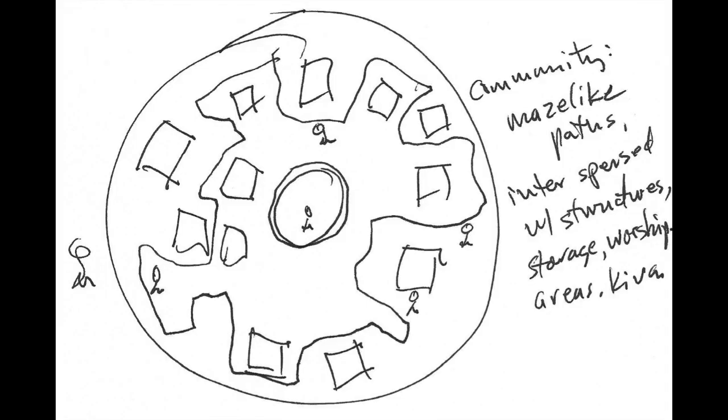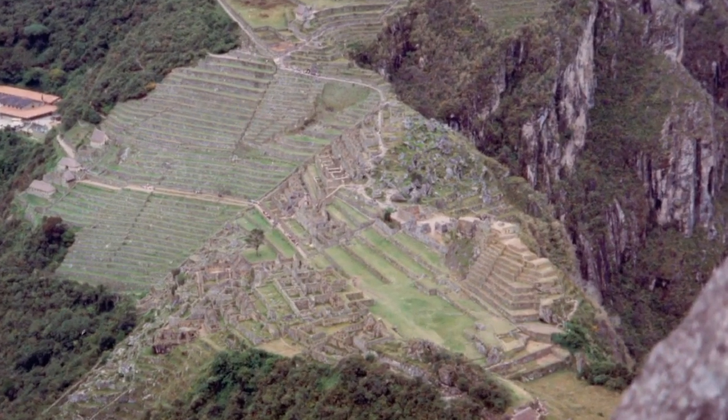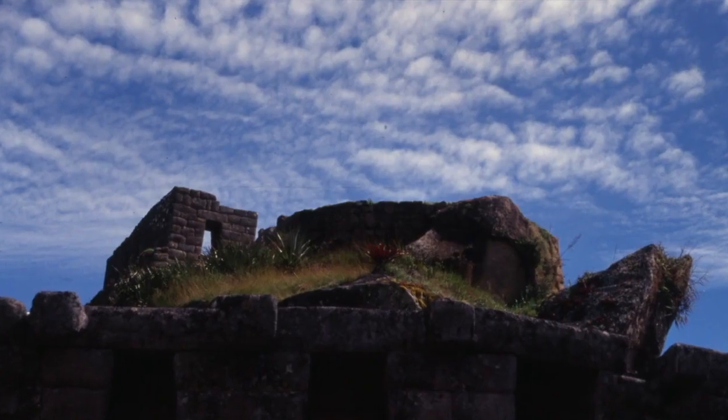And also you don't want to do more damage than necessary as a tourist. So there are trails you keep to and marked areas with little plaques to describe different things. So that there is this suggestion of walk this way, walk that way. That's definitely there. Although there are some open spaces as well, but I think she's picking up on that here. I love her page 2 of her second session where she says community, maze-like paths, interspersed with structures, storage, worship areas.